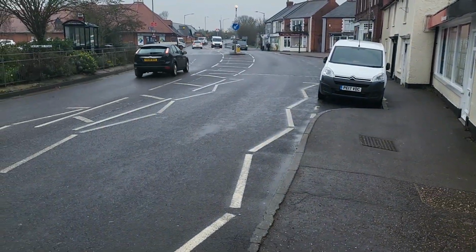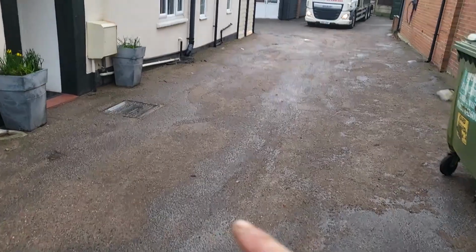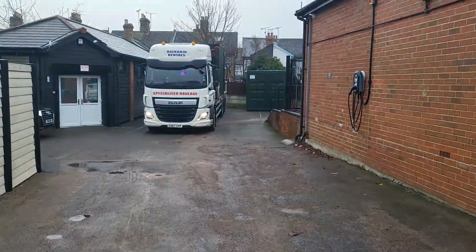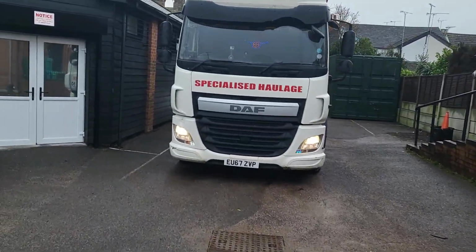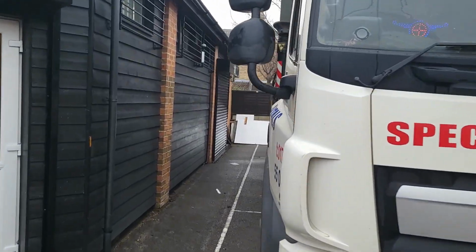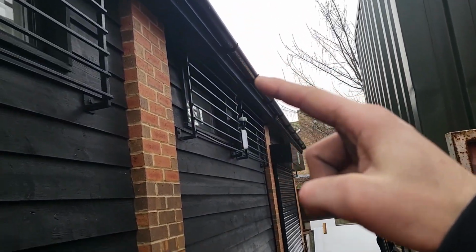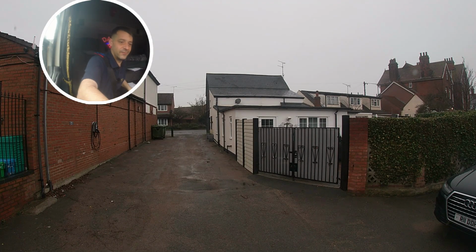So whilst Daz has been keeping warm in his cab, I've been out on an exciting job. Let me show you. So I've come up the road from up here, reversed in here. You can see it's quite tight getting in here. Placed the box there. The only mistake I did make: as the crane unfolds, it was really close to this, so I had to boom out a little bit to close this gap. But hey, we're alive.